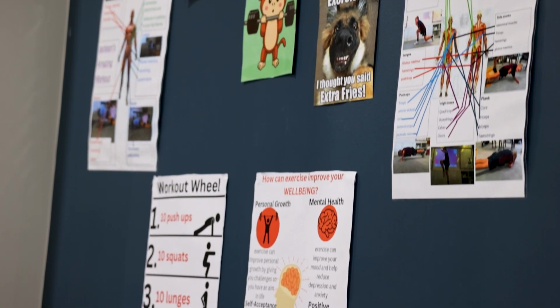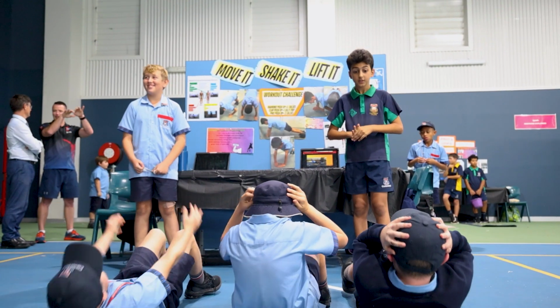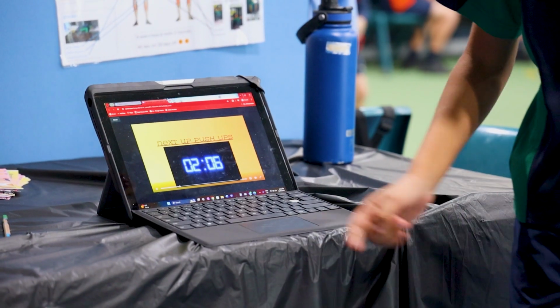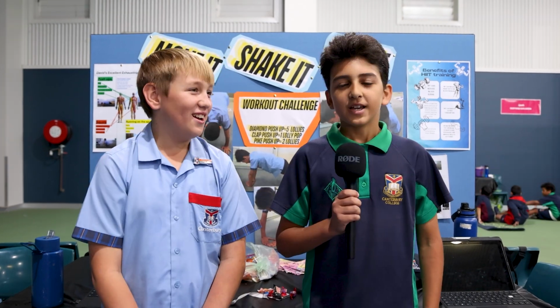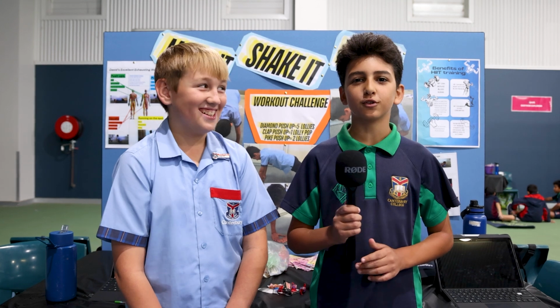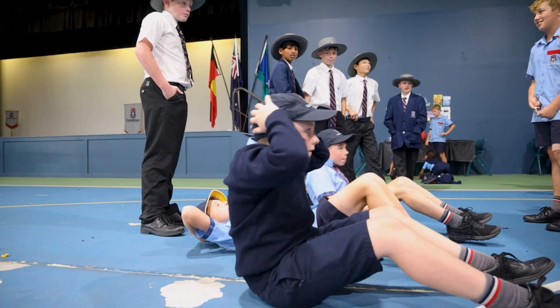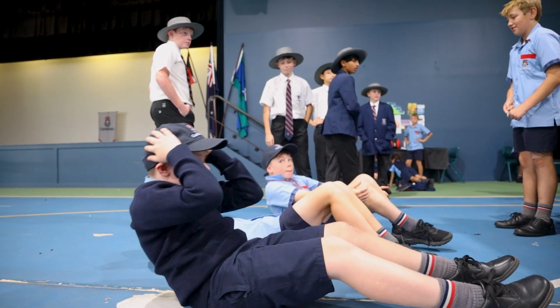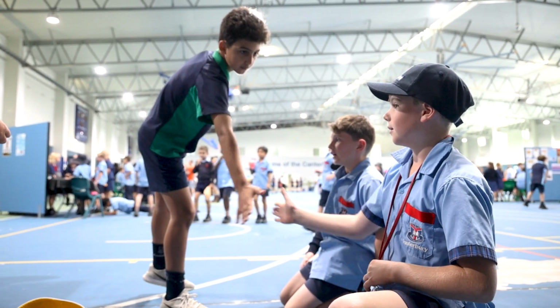So our project is based on fitness, and we're trying to encourage kids to work out and be healthy. Our project's mainly to inform people what the benefits of HIIT workouts are. HIIT stands for high intensity interval training, which is a way to burn fat and increase muscle in a short amount of time. It has the same benefits of a long workout, just in a shorter time to save time.